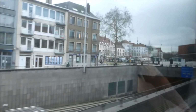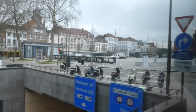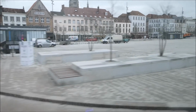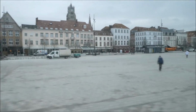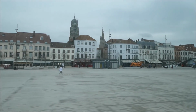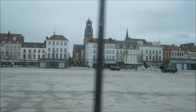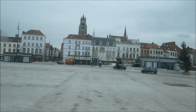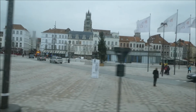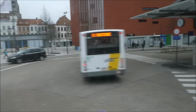Apparently we've got to park up somewhere and get a little minibus into the centre. When that will be, how soon? Don't know. Oh, is that those important tall towers over there? Yes, I think it is. We're not very far from the centre anyway, are we? It's only just over there. Yeah, this is Bruges, all right. Nice building.